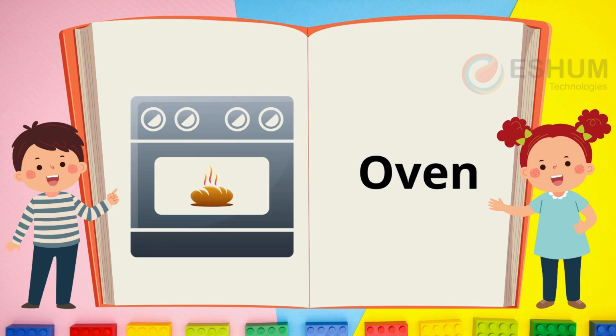Oven. It is very hot inside when we use it. We bake cookies or bread in the oven. What other food do we cook in an oven?